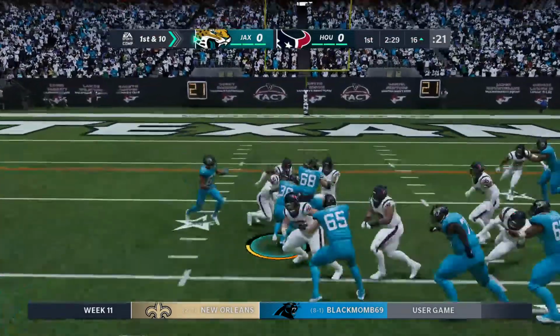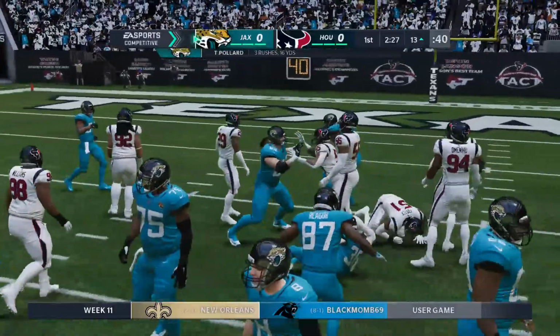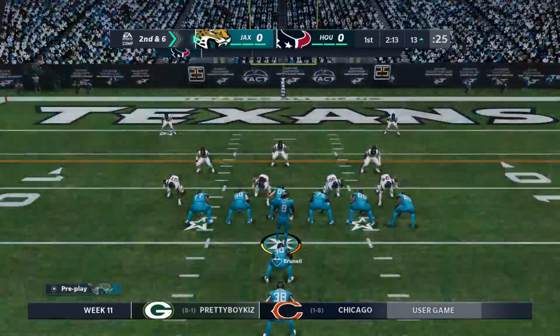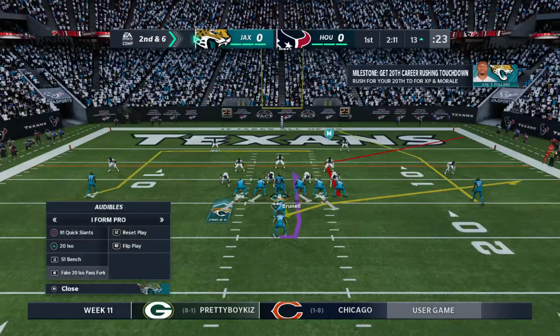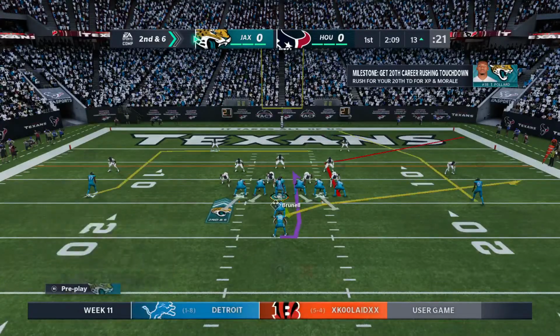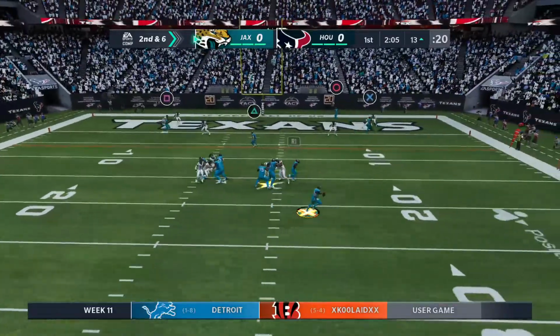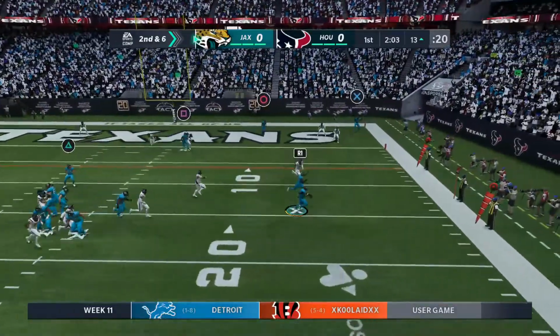They'll go with Pollard here on first down. Able to fight for about 4 yards there to the 13. The run got 4. Now they deal with a 2nd and 6. Brandon, all things considered, they have to feel pretty good about getting that type of a gain considering the blitz that they just had against them.